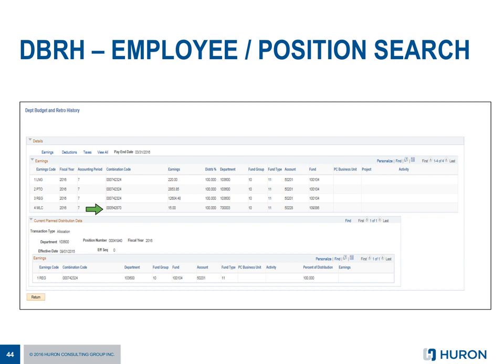Now the real value in this is that if a direct retro had been entered to redistribute this paycheck, instead of showing the most recent salary allocation, we would show the direct retro and what was the new distribution information. And doing this comparison, you'll be able to see whether or not that retro was successful, whether or not the funding entry was successful, and if there are any gaps between what you see for the current distribution of the paycheck and what is the most recent funding change. That would be a trigger for the user to then look into what was the cause for this to fail and then create a new direct retro to redistribute that paycheck successfully.